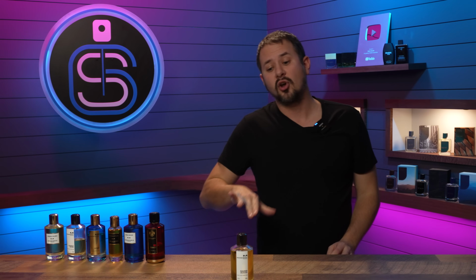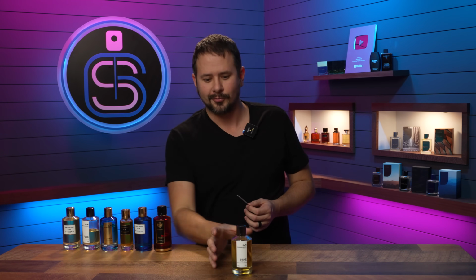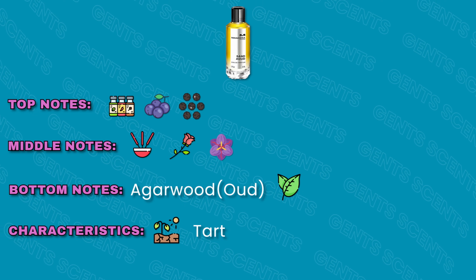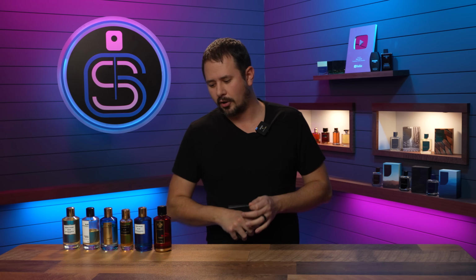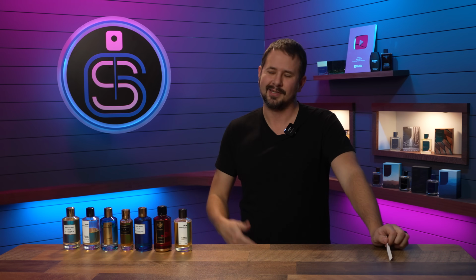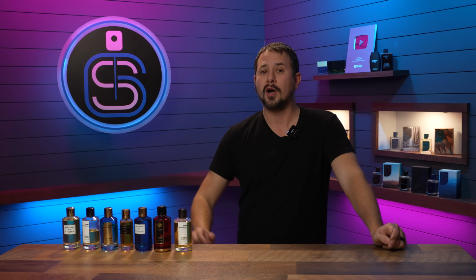And if you look at the note breakdown for this one, you may think, oh, we're running into generic territory because it's got rose, it has oud, and it has saffron. And those three notes get used together all the time, and it can be just super boring, frankly, to get another rose oud saffron. Like, who cares? I've smelled that 50,000 times. But this doesn't fall into that trope whatsoever. And I think it's really, really well done.